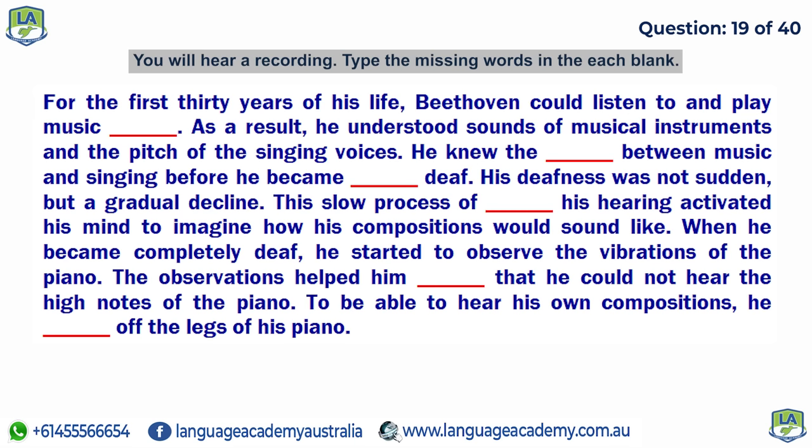For the first 30 years of his life, Beethoven could listen to and play music effortlessly. As a result, he understood sounds of musical instruments and the pitch of the singing voices. He knew the harmony between music and singing before he became completely deaf. His deafness was not sudden, but a gradual decline.